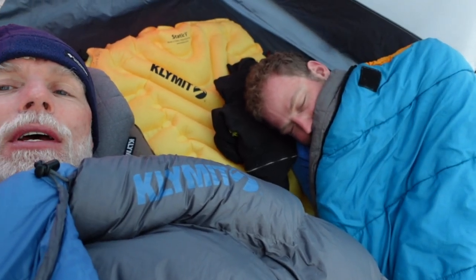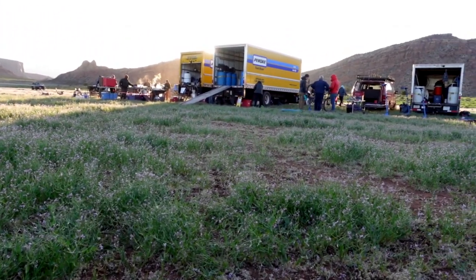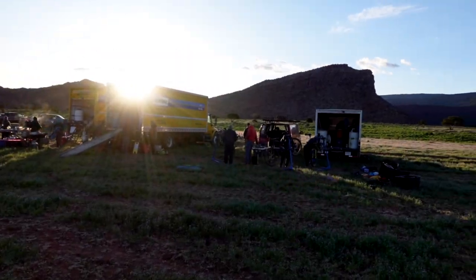Good morning. It's day 3. Pretty tired. And as you can see, we found my son. Turns out that when he got dropped off at the top of the mountain, he joined up with some other riders and rode into camp. And we were a little worried about that, but he was okay. Another beautiful day. Sun is just starting to come up.